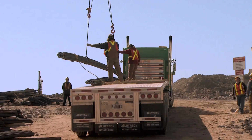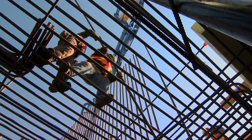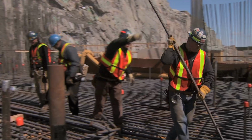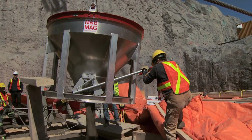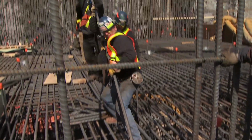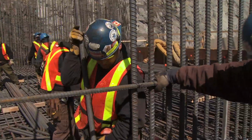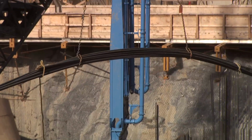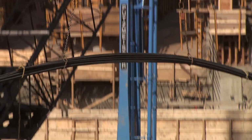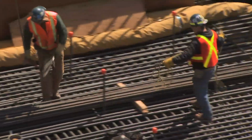The construction season got off to a fast start in the spring of 2009, with the first installation of formwork and reinforcing steel, leading to the start of concrete placement. Reinforcing steel, or rebar, is a critical component of construction, providing structural strength for the concrete. More than 7,000 tons of reinforcing steel will go into Wuskwatim by the time construction is finished.